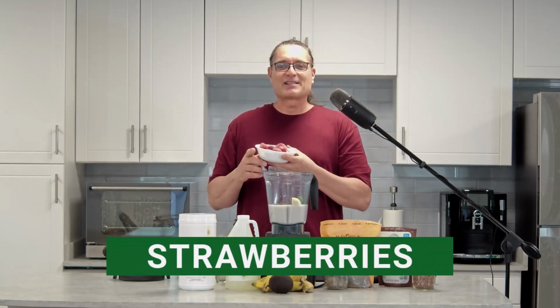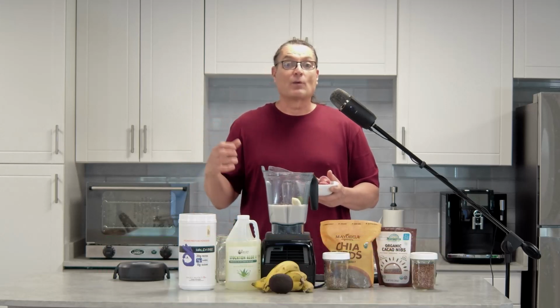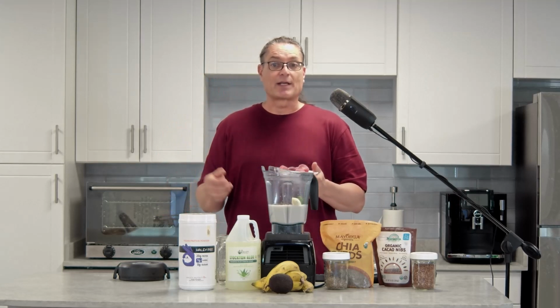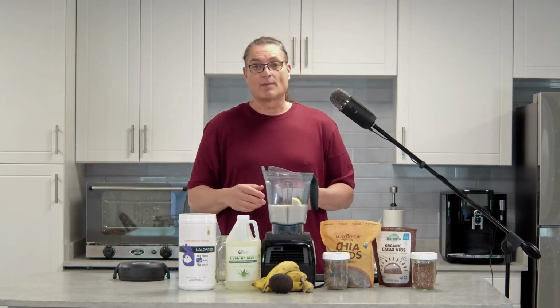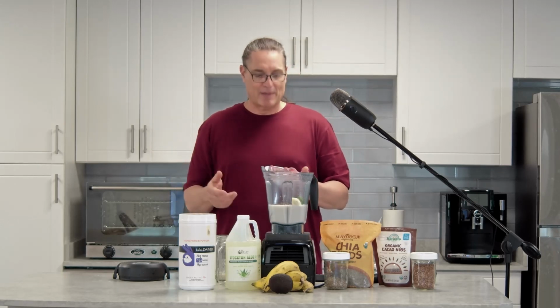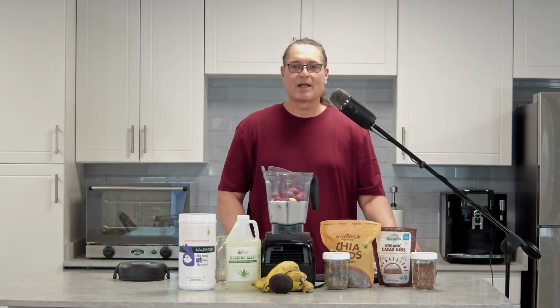Strawberries. It's no coincidence that you see strawberries dipped in chocolate or topped with whipped cream in romantic scenes in the movies. They're high in vitamin C, which can also help release oxytocin, known as the love hormone, because of its link to sexual arousal and orgasm. Let's put our strawberries in the blender.